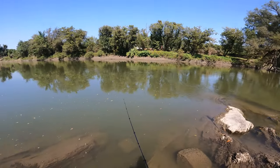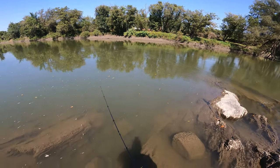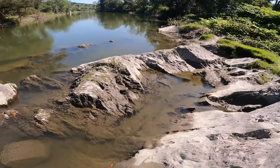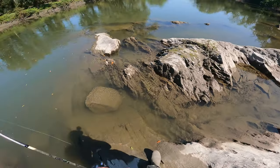We're gonna try letting it sink here for a little bit. Let it really get down deep. This ledge kind of comes right up in front here too and has some nice drop off. We got some little minnows over here in this little pool.